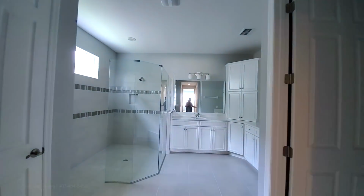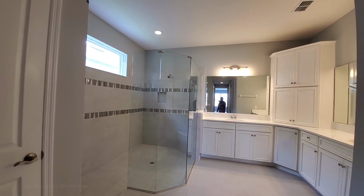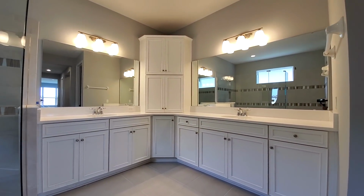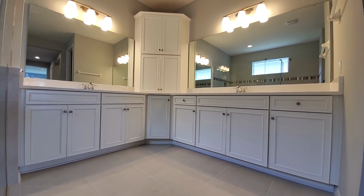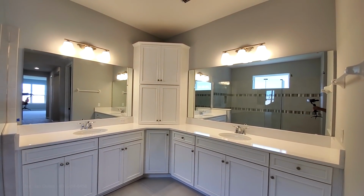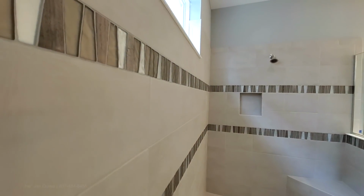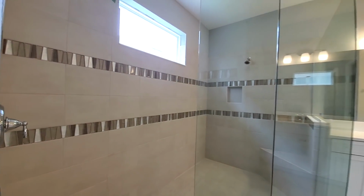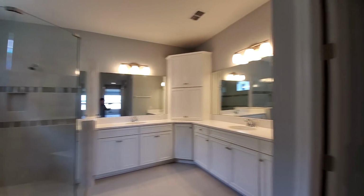That's the standard here. Let me open up these lights here. So, as you see, it has the super shower here with the frameless glass. Also, your high-end cabinets here, quartz countertops. You have the tower in the center, and you have the upgraded lights. You have upgraded tiles. Let's go into the shower. Upgraded tiles on the walls, plus the double listello. See the glass, unique shape listello. Linen closet, and then the water closet over there.